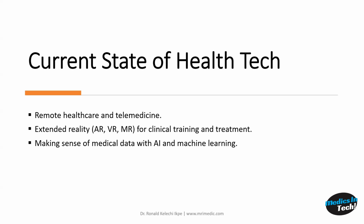So the current state of health tech: it's an ever-revolving, quickly changing landscape. Now we're hearing about remote healthcare, telemedicine, and extended reality, where people are using augmented reality, virtual reality, and mixed reality for clinical training and treatment of patients. Now we're talking about AI and machine learning in the advent of big data, trying to make sense of the data and how that can improve outcomes for people. That's at a high level what's happening at the moment. Then lastly, personalized medicine and genomics, which you might want to check out.